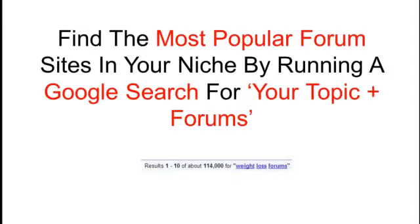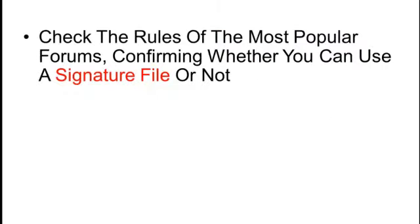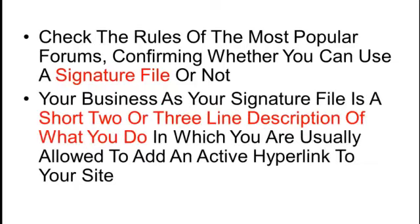Next, find the most popular forum sites in your niche by running a Google search for your topic plus forums. For instance, continuing with the earlier weight loss example, you can see that there is no shortage of forums in this particular market. Check the rules of the most popular forums, confirming whether you can use a signature file or not. If so, this is another highly targeted way of advertising your business, as your signature file is a short 2 or 3 line description of what you do, in which you are usually allowed to add an active hyperlink to your site.